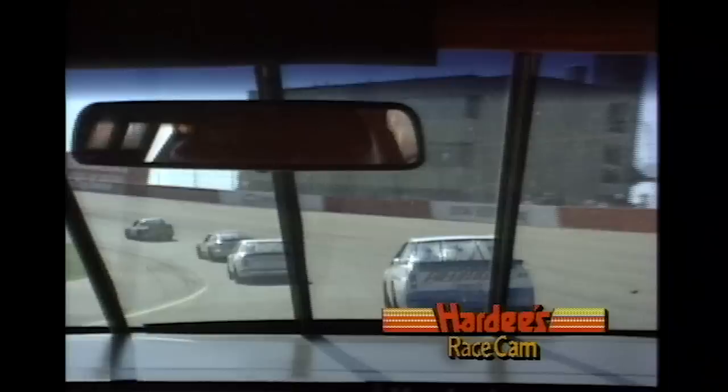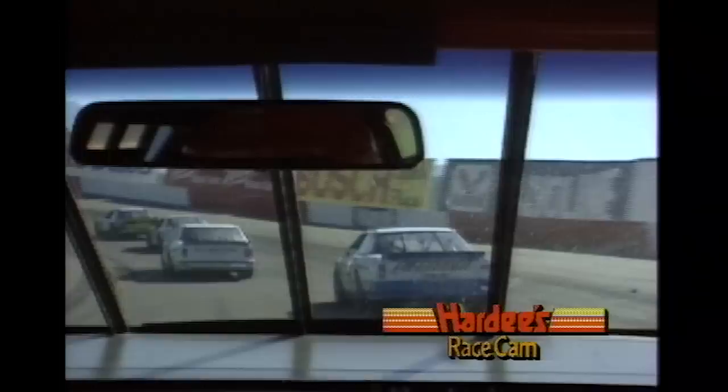Bill Elliott has made a pit stop. He is at the back of the pack, so he has a lot of cars to pass to get back up there in contention. We're watching from Dale Jarrett's Hardee's Oldsmobile and the Hardee's race cam. And he's back near the end of the pack too, Bob, because he and Sterling Marlin, who is just in front of him in the blue car number 44, had just made pit stops as well. And you can see Bill Elliott's car not too far up in front of them as they get ready for a restart. There you can see Dale getting set.